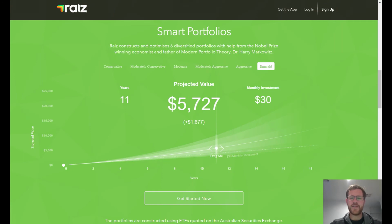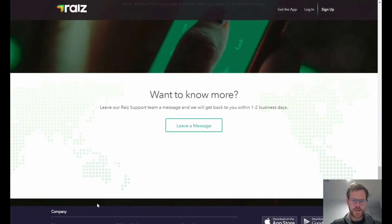Again, this is a cool graph that you can use to work out, based off of past experience and past history, where your money would be going and how much returns you might be getting over a specific amount of years. Again, remember, it is all based off historical returns, so it may not happen. All right, so let's go down to the PDS.